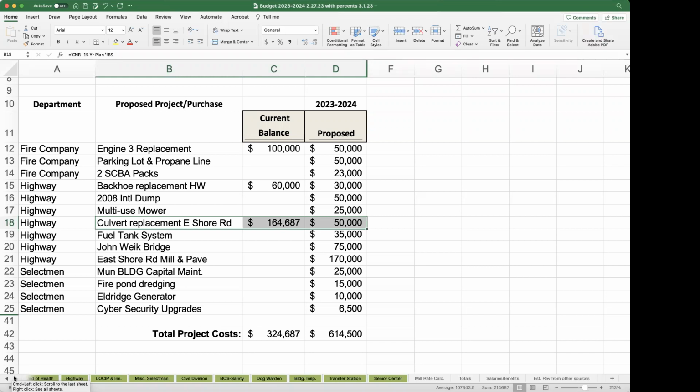But didn't Tom get a big grant for doing East Shore Road? Yeah, the grant was to repave the road. But before we repave the road, we have to replace this box culvert by the town beach that we've been talking about for years. Yeah, I know. That's gonna be going out to bid probably within 2 weeks. So as soon as we hear back some numbers, we'll know which direction to go in, especially as far as tar is concerned.